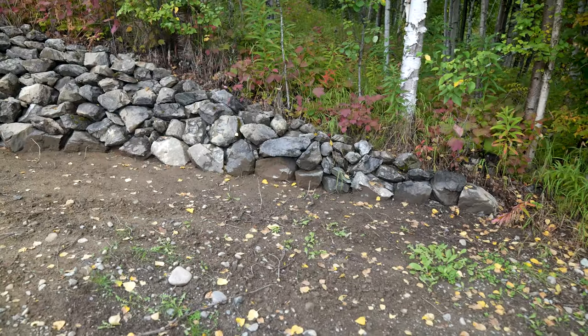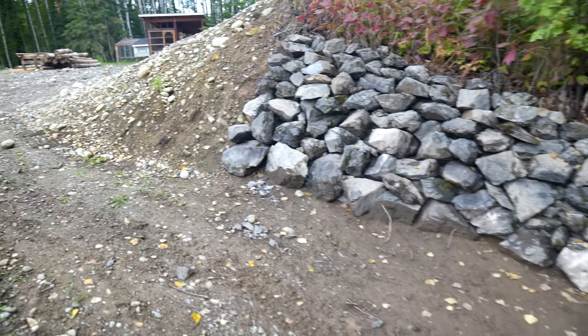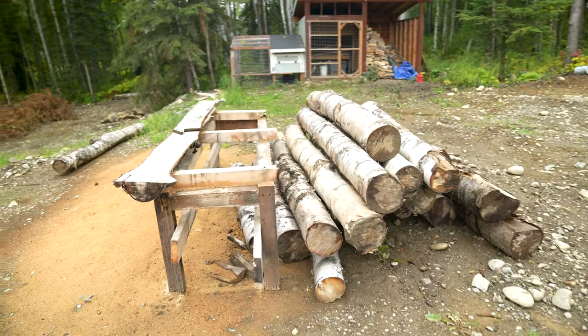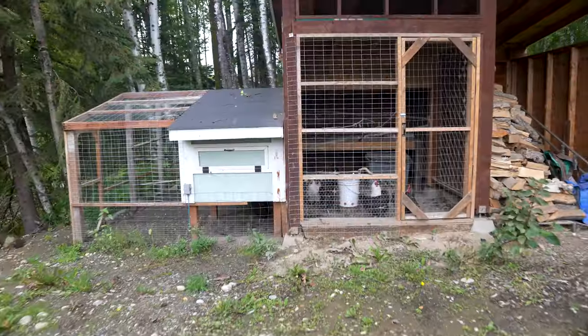I moved a lot of the rocks we used for the retaining wall. So I've started to mill some of the lumber. Hey girls.